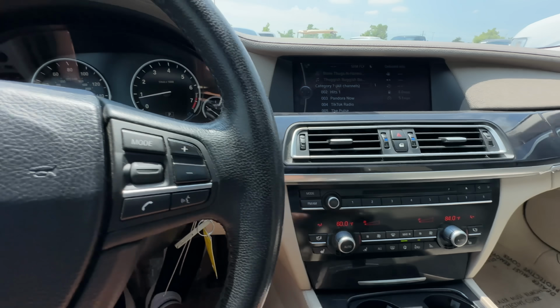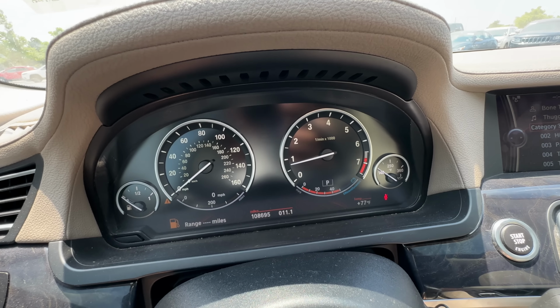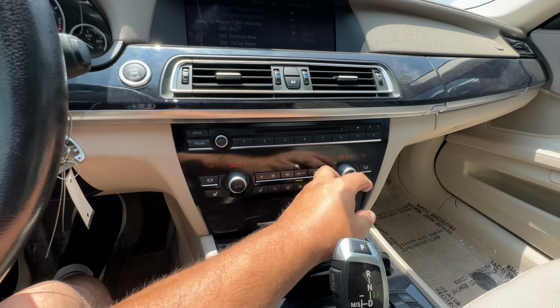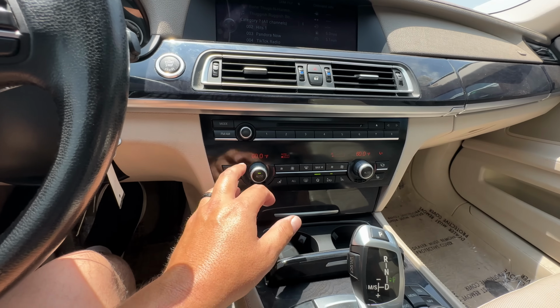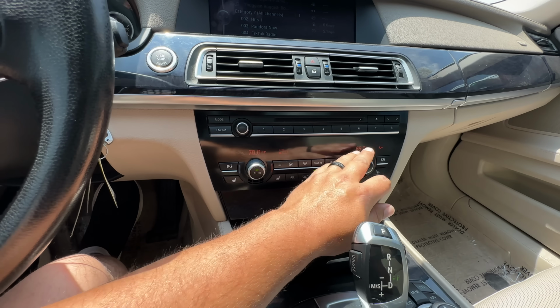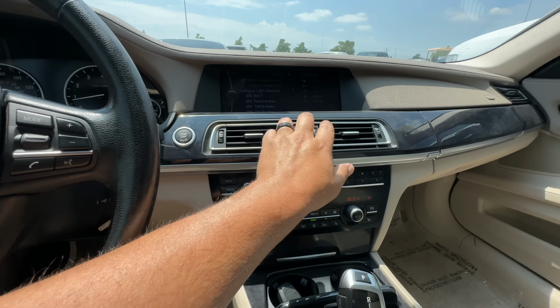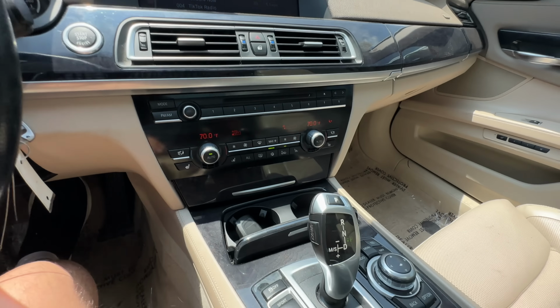All right. So, she's completely out of gas, which means we probably can't drive this very far. I'd like to take it to the track. Range is 0 miles. Air conditioning. Let's just turn it on auto. And let's turn it on 70. There we go. Air conditioning's already nice and cold. Well, I don't know what that is all over my hands, but that feels awful.